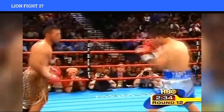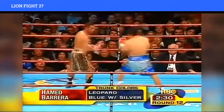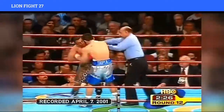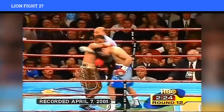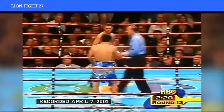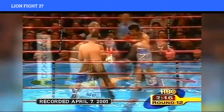He wants to close the show with authority. His corner told him to just box, and he's not taking that advice. He's going for it. He's been on the wrong side of at least one decision here in Las Vegas. He doesn't want it to happen again. A reckless Prince Naseem.